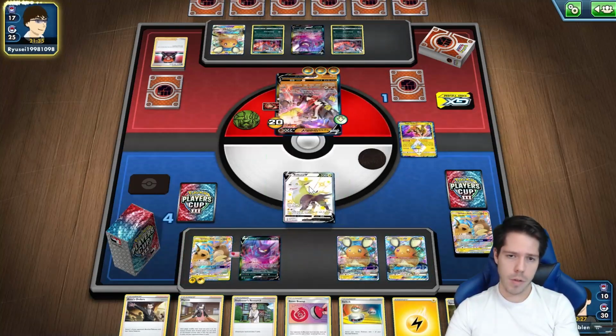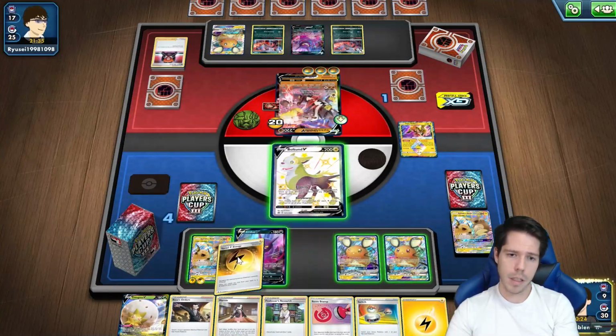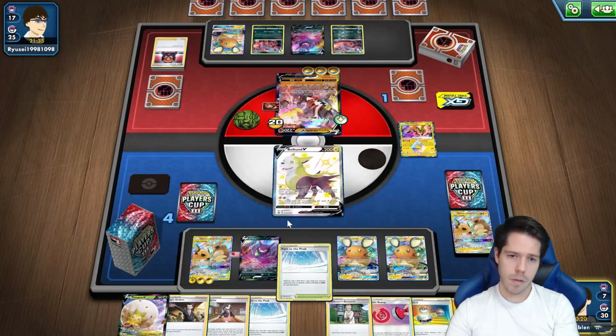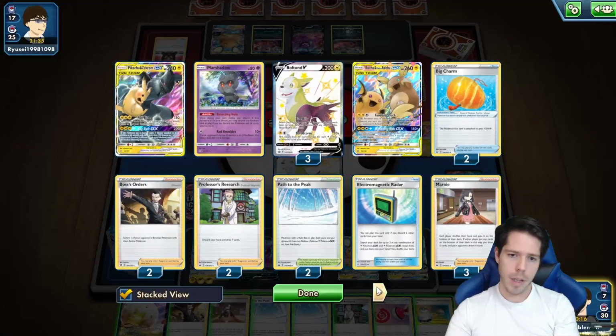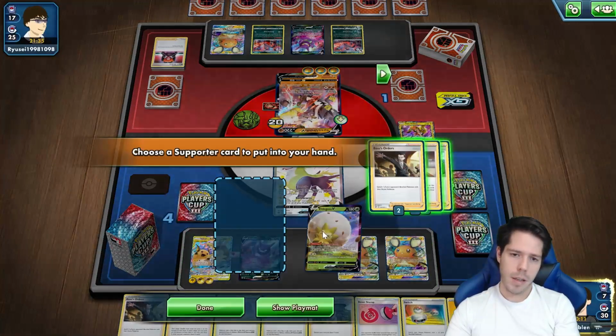I mean, I have Switch, right? So it doesn't really matter. Okay, Path to the Peak would be great. There we go. Do I want to play Eldegoss before I play down Path to the Peak? Yeah, sure, I'll get a boss pack.